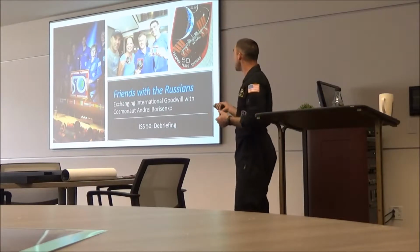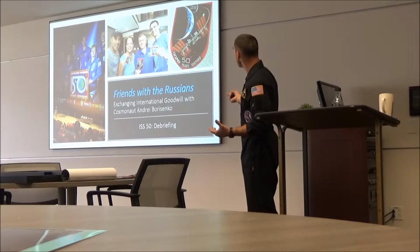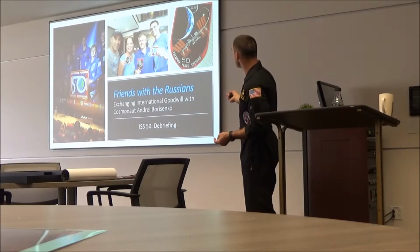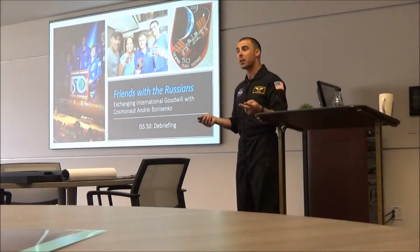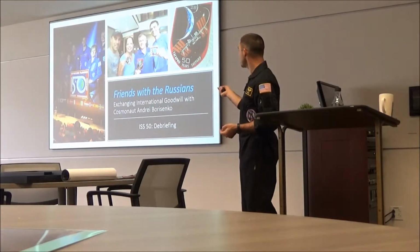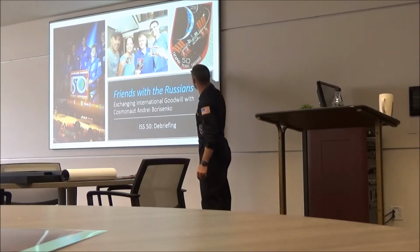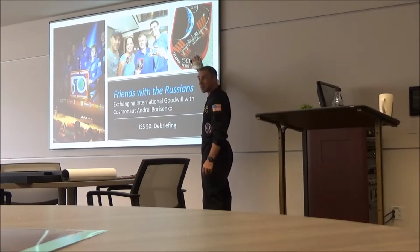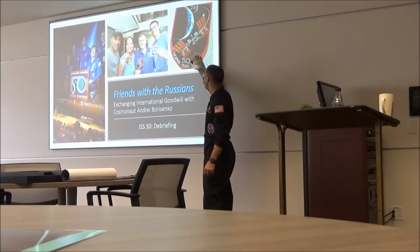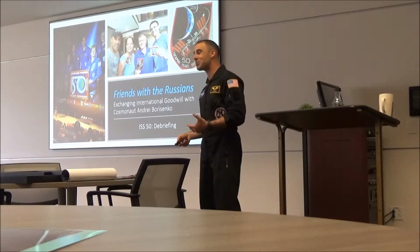And he was so generous, we traded mission patches. So this is a mission patch from his mission number 28 to the International Space Station, which was the 50-year anniversary of the historic first men in space. The Russian Yuri Gagarin, so this is Cyrillic for Gagarin, and Alan Shepard, our American. So he was on that mission, commemorating that 50 years, and he gave me a copy of that, and we traded some patches with him too. So that was really cool.